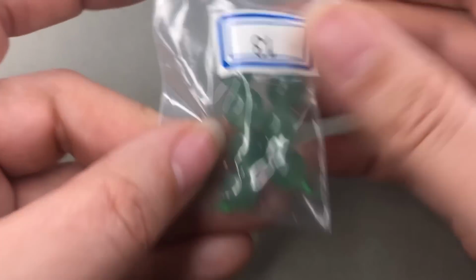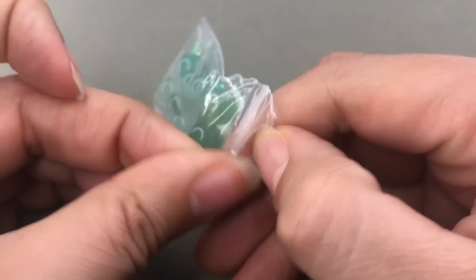And then number 13, some more aventurine, I think. 9-piece strand, 10 millimeter green aventurine round beads.